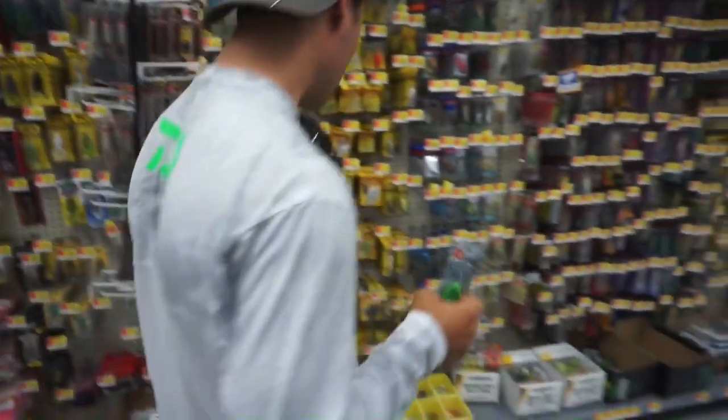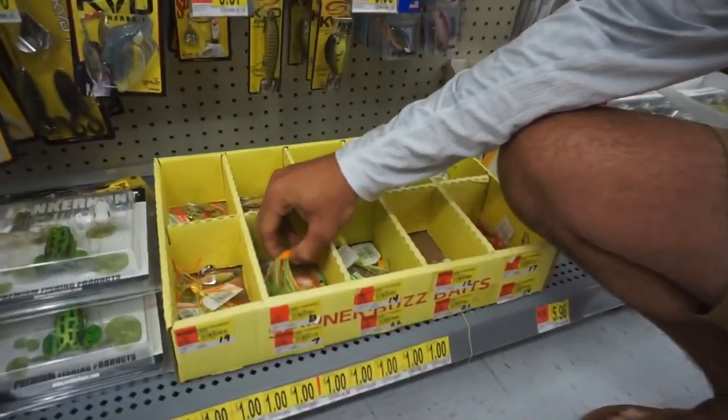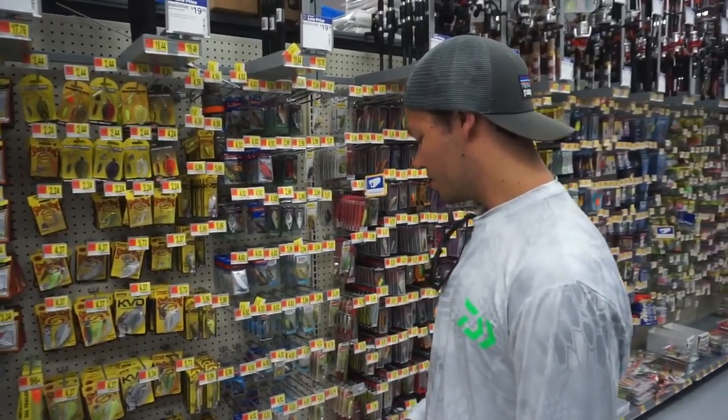So I'm gonna go over here. I'm also gonna do a spinnerbait for $1. I'm just gonna pick this one. Looks pretty good. Green and orange. And then, let's see, that's $1. So I'm left with, what, $2 left?